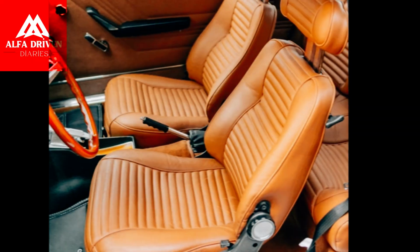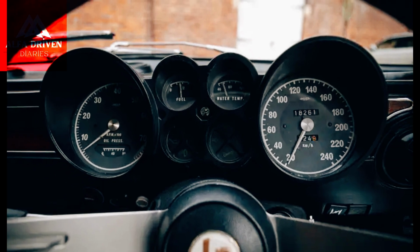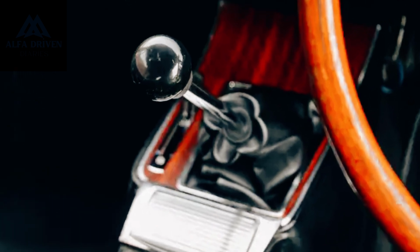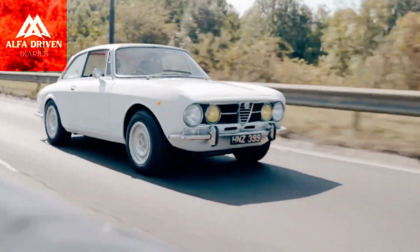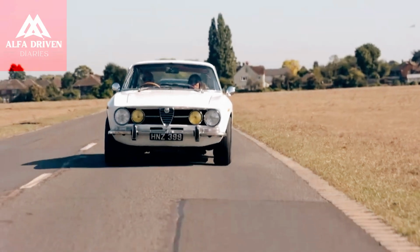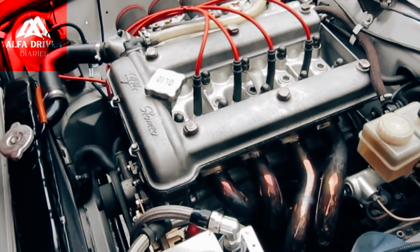The GTV 2000 was also equipped with an independent front suspension and a live rear axle with coil springs, providing a ride that was both comfortable for long-distance touring and composed in high-speed cornering. This balance made it a versatile performer. Whether it was being driven on the open highway or through tight technical roads, the GTV 2000 always delivered a thrilling experience. Alfa Romeo 2000 GTAm, the racing legend.